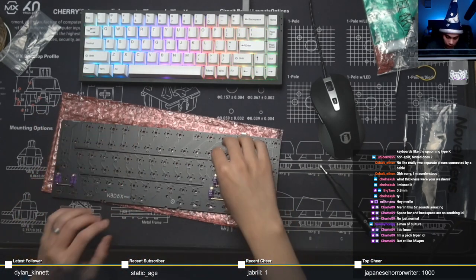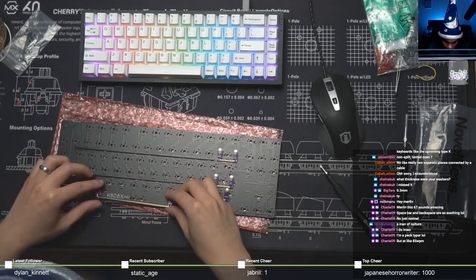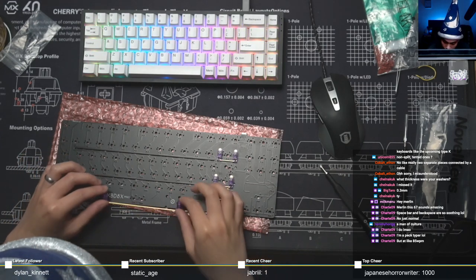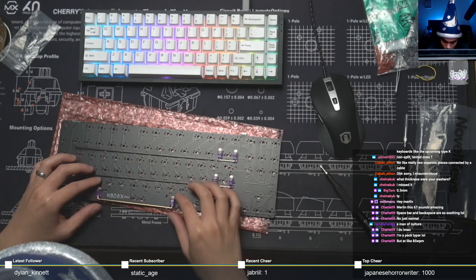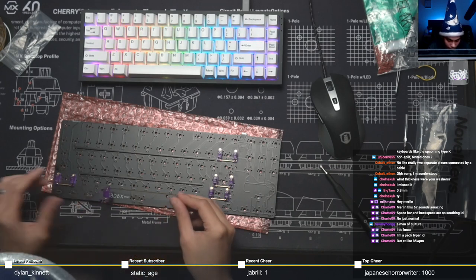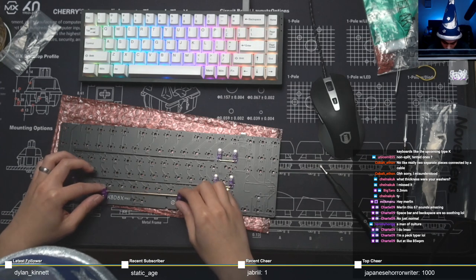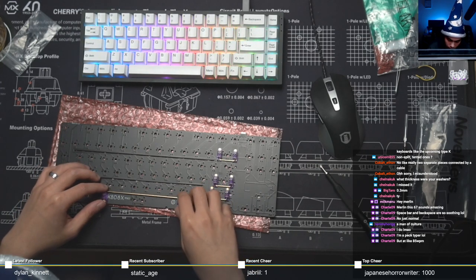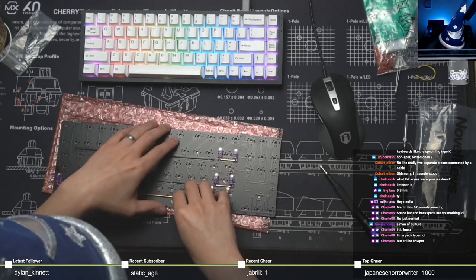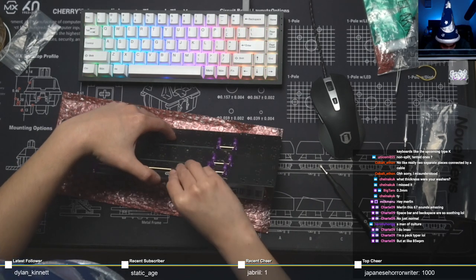Alright, here is the difficult part for stabilizers. I need to figure out where the 7U goes. It's not there. Possibly there. Actually, that's not too difficult. It can only go in one place. I was a little concerned that I needed to take out some keys, but no. The holes are sufficient. Perfect.